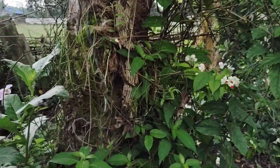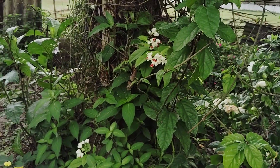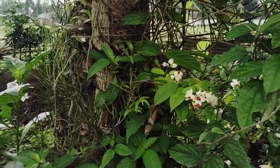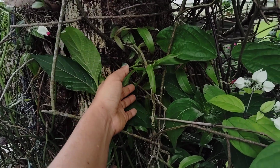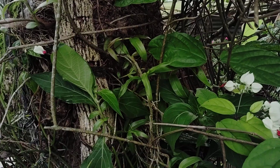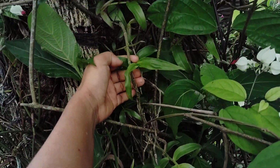Here is the backyard of my garden and another orchid. Where is, oh, this one. This one. What's the name of this orchid? Kya kehte hain? Dendrobium. I think this is Dendrobium orchid.